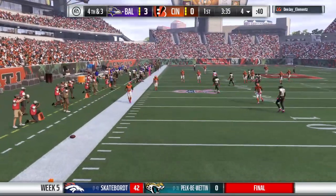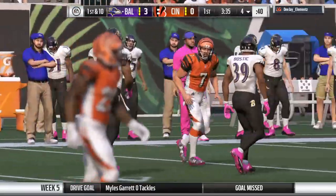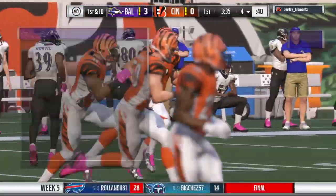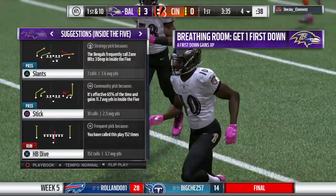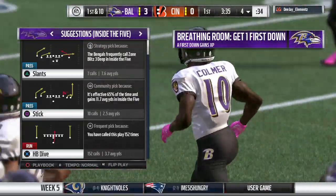And you can't do it much better than that. This ball kicks out of bounds at the 4-yard line. And now Baltimore gets set to take the field. And fortunate to get points on the board last time. They had to hit a really long field goal to do so.